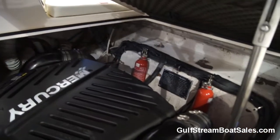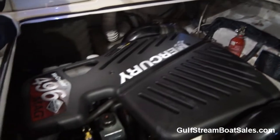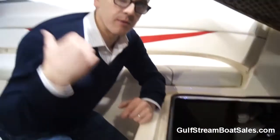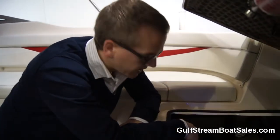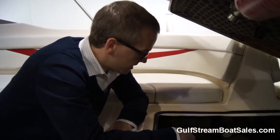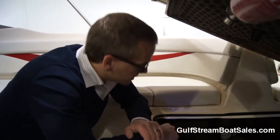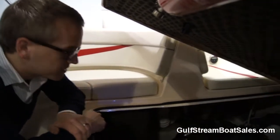We've got two brand new batteries mounted over on the port side. There's also a new macerator which was fitted this year. So the boat has a proper pump out toilet. There's a holding tank here and a macerator system on board as well for emptying the tank overboard. We've got three auto fire extinguishers. Everything in here is in nice condition.